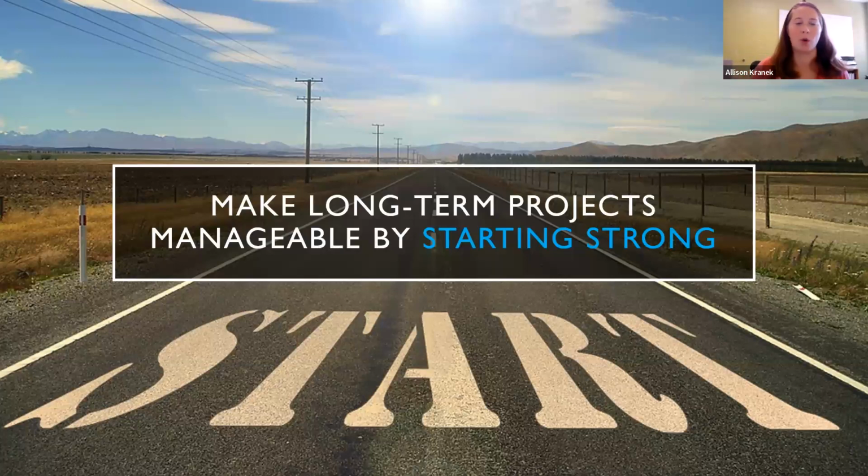A few things I've done to organize many of the strategies and tips in this presentation: I break it up according to where you might be at in the process. Some of you chatted a little bit about how getting started can be really challenging, whether at the start of your program or at the start of a project. So we'll get started by talking about how we can start strong with the project.